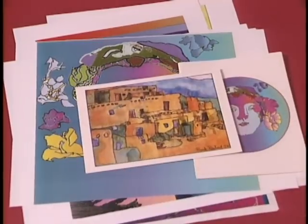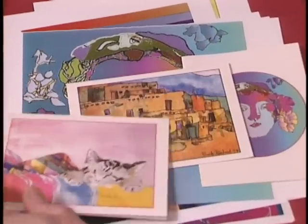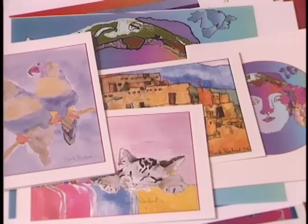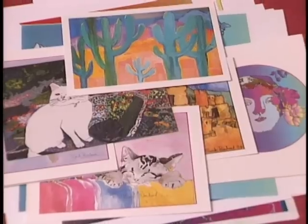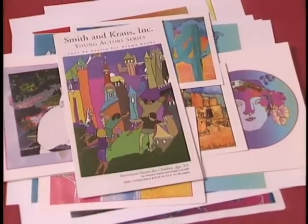The three artists are already famous. Their paintings decorate cards, books, shirts, and walls. The images are inspired and original. Some of it is very childlike, but some of it's also very sophisticated, and it's kind of a combination of the two that you get with this.